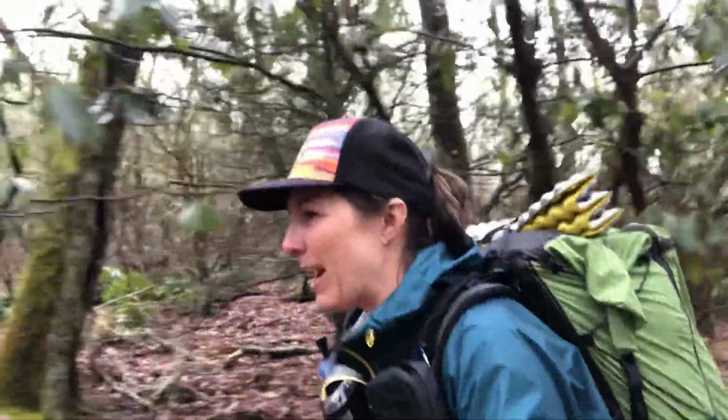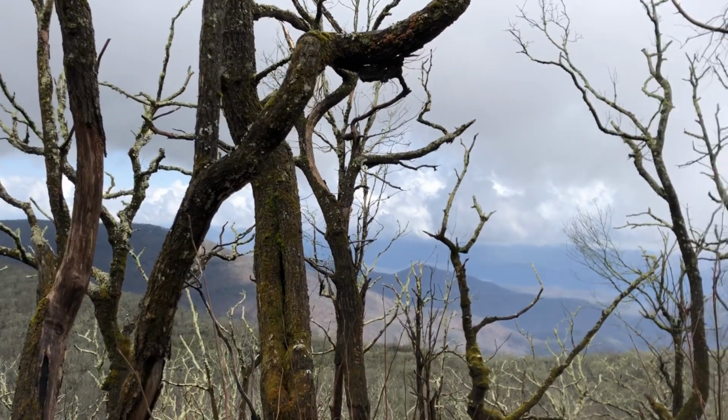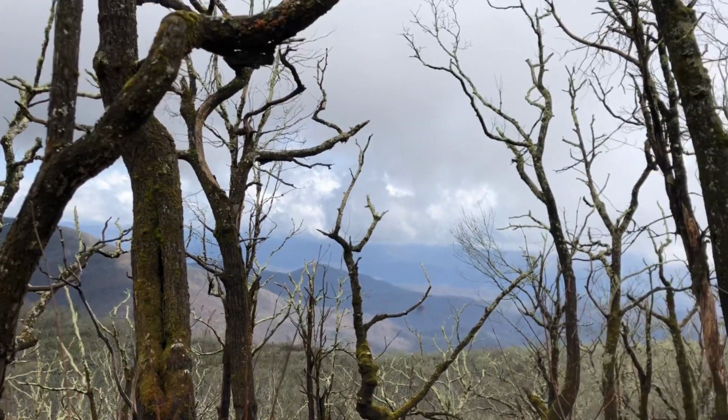We're going to try to pull a 20-miler on day number 8. I'm sure I will regret that decision. We'll find out. Do you think the rain could be done for the day?